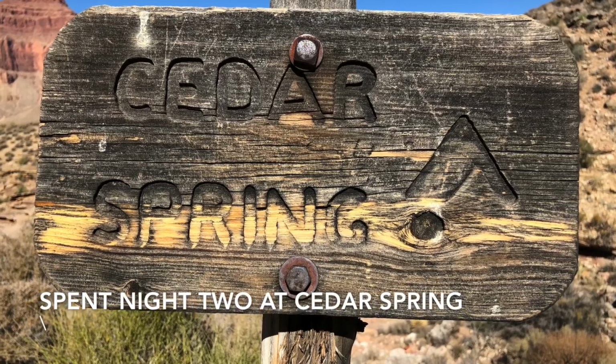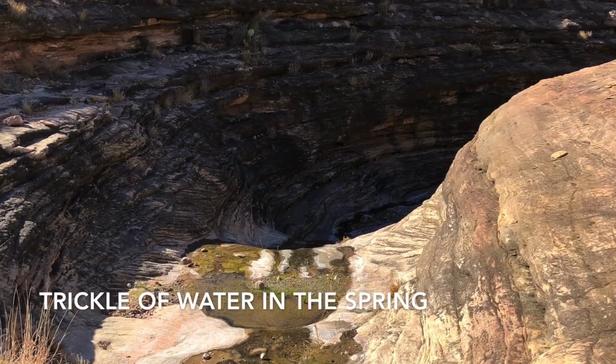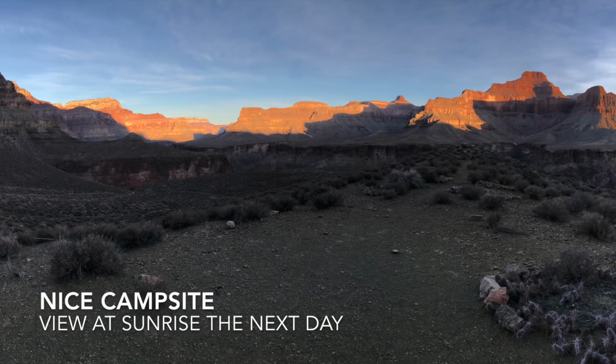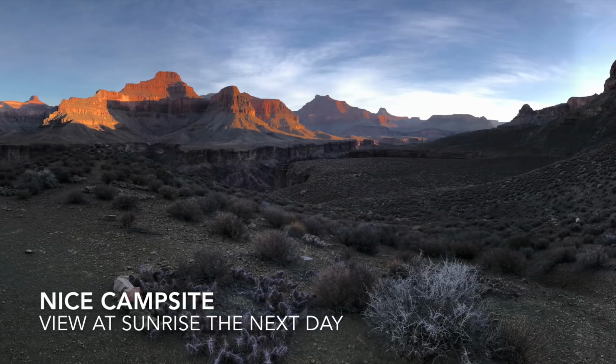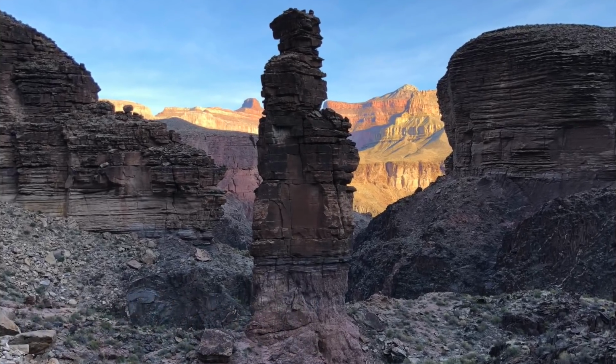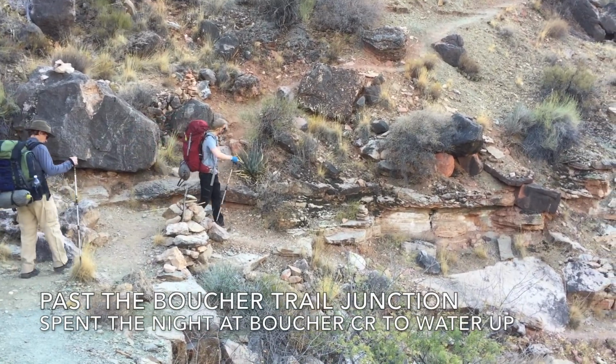I spent night 2 at Cedar Spring. There actually was a trickle of water in the spring. It's a beautiful campsite. Here's a view of the sunrise the next morning. Then I cut past the monument. From there I hiked past the Boucher Trail Junction.